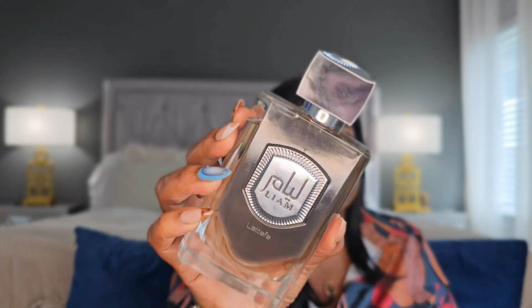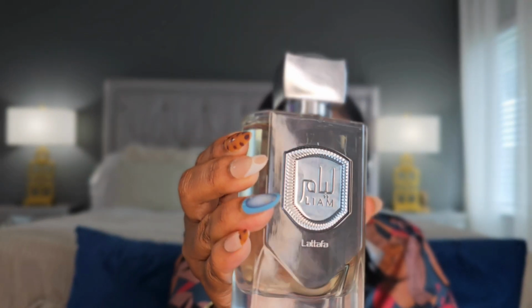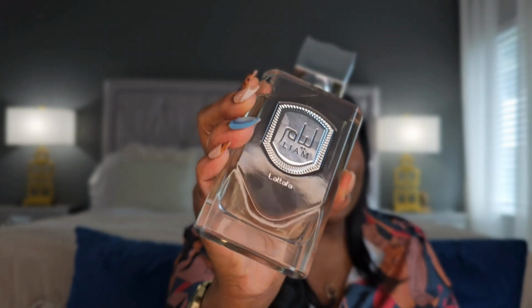I think you should get this. This was a little less than $25, and it's a unisex fragrance. It smells divine. Like, how do they make these for so cheap? It smells so good, and the bottle is pretty masculine to me, but I actually like it. Okay, so this is Liam Gray by Lattafa, and you need it. I think it has praline in it too, but it's sweet, creamy, and calming with the tea. Girl, don't believe me? Buy it for yourself. I'm telling you.